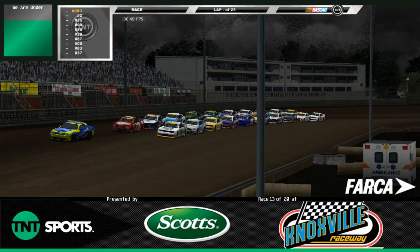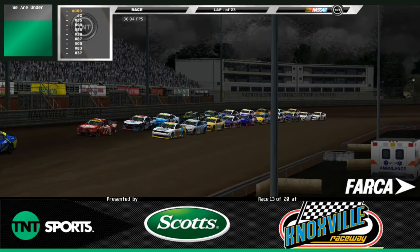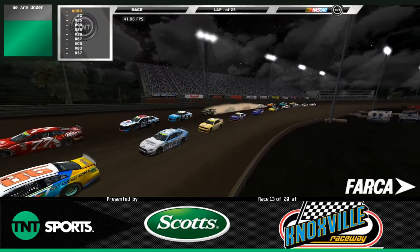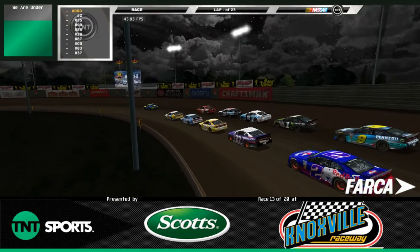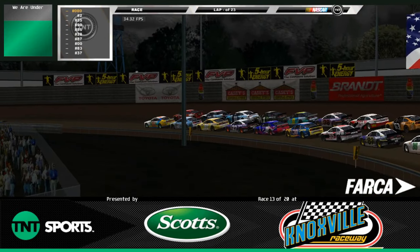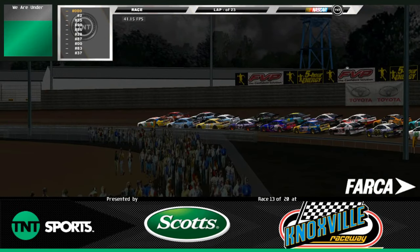However, I will decline to pay for a new car if the 15 punts the 78 into turn 1 here. I mean, anything could happen. I'm not saying there's any sort of team orders or anything, but, you know, racing's racing. Racing is racing. We got 23 laps for 20 cars.